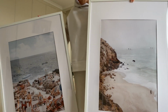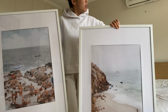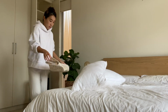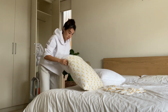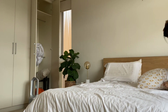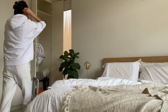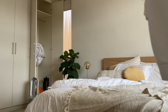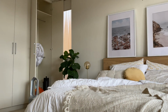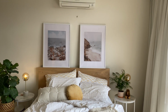So these are the two frames. I got one of a beach, I think in Malibu, and this one somewhere in Italy. I thought the colors matched nicely, so I wanted to see what it looked like above the bed, but I'm just going to make the bed a little extra spacious. I just made the bed a bit more messy to make it look a bit more busy and lived in.